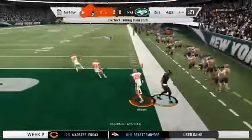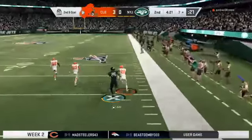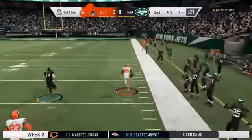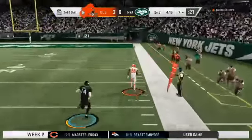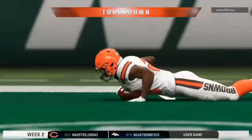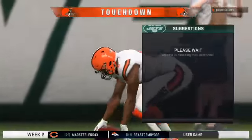And it'll be intercepted. Picked up by Greedy Williams, the rookie from LSU. Through an opening, and there he goes. 20. And he'll score. Touchdown, Browns.